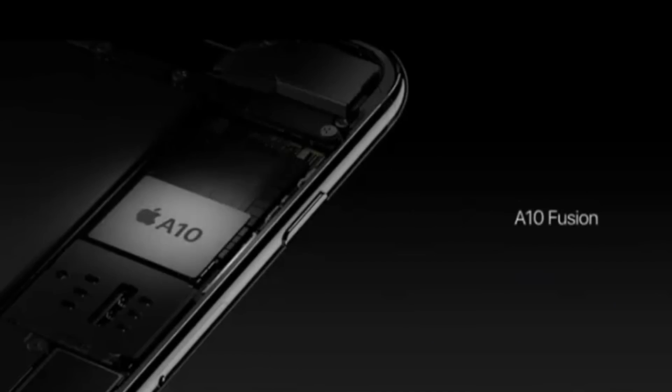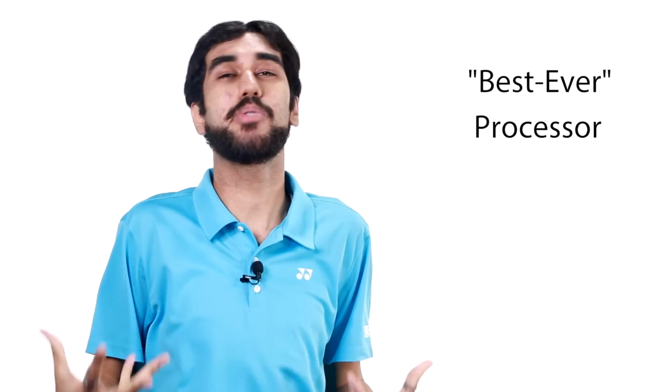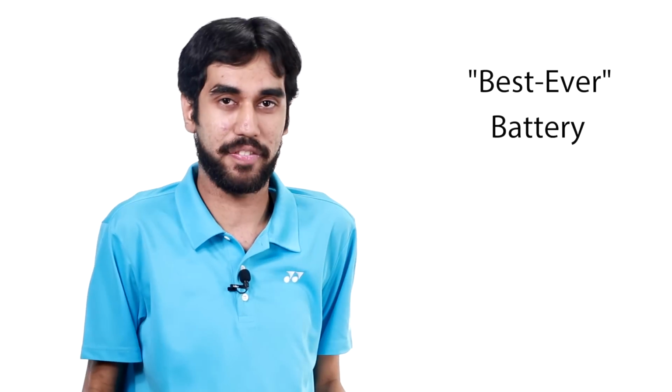supercalifragilisticexpialidocious. Too long? No? The Apple iPhone 7 is packed with loads of features. It has an 8-inch Fusion CPU, which has quad cores inside it, on which you can play Mario. It has the best ever camera, it has the best ever processor, it has the best ever battery life. You know what? You can even piss on it.